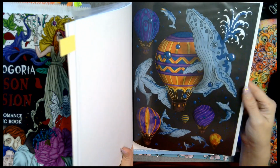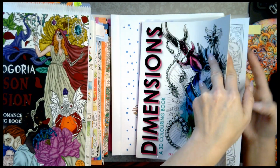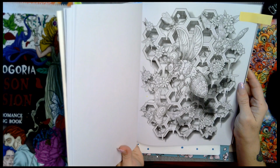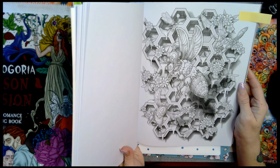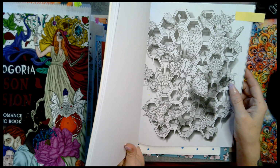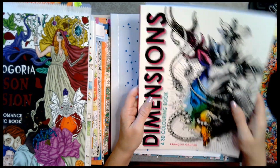And the next page we're doing for January is the B page. So, that one will be fun. I definitely want to get this one done because I love bees. So I want to do that one with the group. So, that's Dimensions by Francois Gautier.